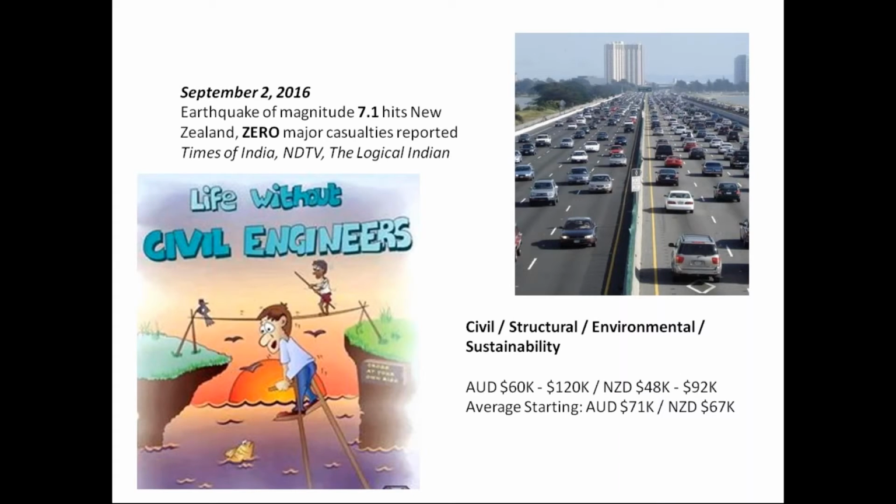A life without civil engineers, of course, you can see that if civil engineers are not there, then your life will be like this. No proper cities, no proper buildings or offices, no proper houses, no shopping malls, no multiplex. So life will be quite hard if there are no civil engineers. Salary structure is very handsome. At the starting level, it could be 60,000 to 120,000 in Australia, and in New Zealand, it could be 48 to 92K.